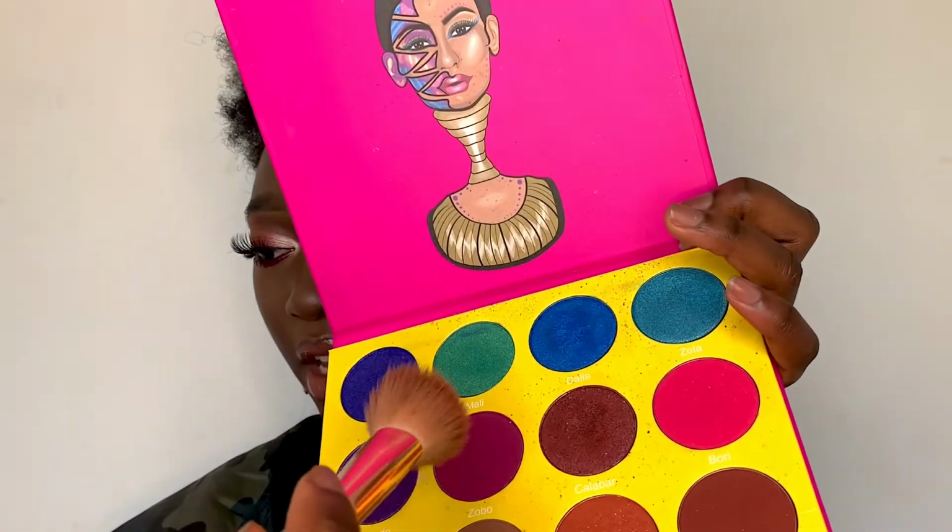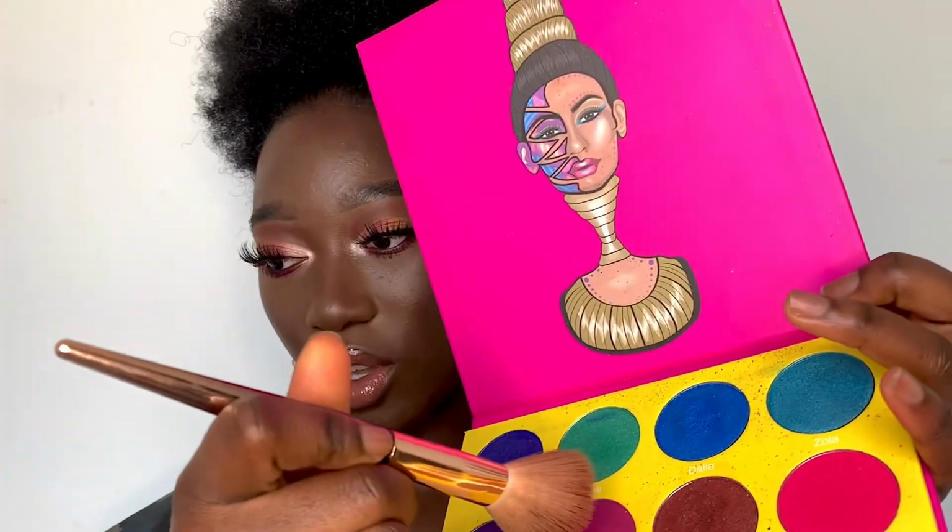Alright guys, it's now time for blush, and I'm going to go into the Masquerade by Juvia's, this palette right here, the one that I use for my eyeshadow, and I'm going to go into this pink shade right here, the one that I use for my transition shade, and apply it as my blush. Alright, I'll be applying this on my cheeks while smiling so it pops. I feel like blush disappears as soon as you apply it. Or is it just me?